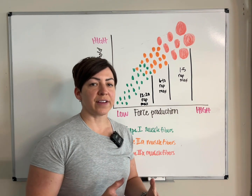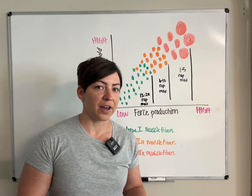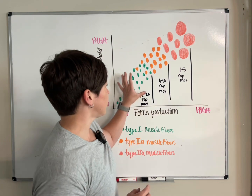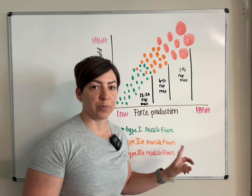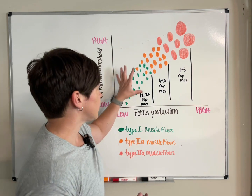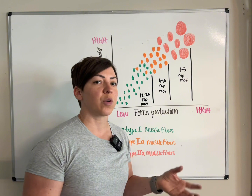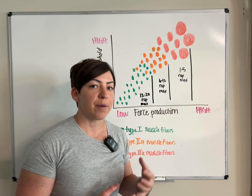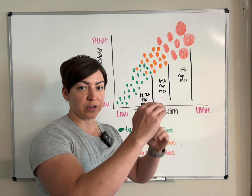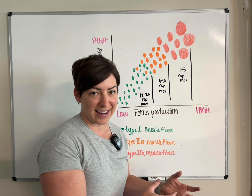So let's apply this to a real world example. During a half marathon or during a jog around the block, you are generally tapping into these type 1 muscle fibers because you could do that activity for a very long time. All right, so we're tapping into this type 1 muscle fiber, which doesn't require a whole lot of motor unit recruitment. And the body is going to recruit these motor units in order. So it's only going to use what it needs to complete that task at hand.